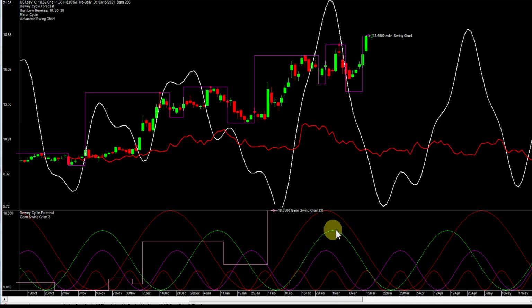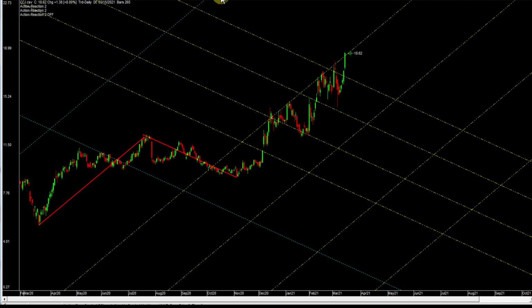Look at the cycles. Cycles are not working out on Cameco. Cameco is doing its own thing. It's strong like a bull. And the composite Dewey cycles are bottoming out here. This thing just decided to ignore it and continue going higher. Action reaction lines, we just blew right through that resistance line. So sky's the limit.